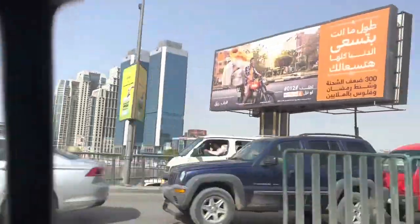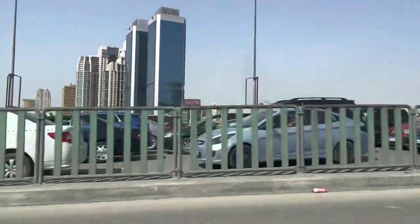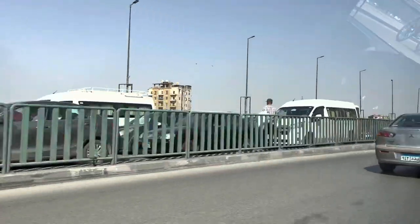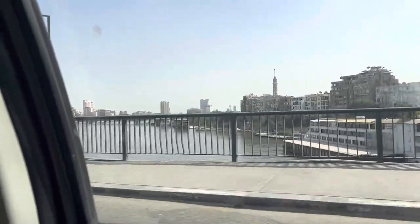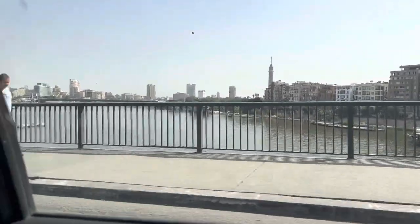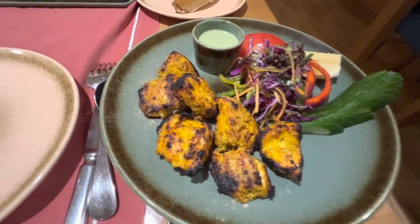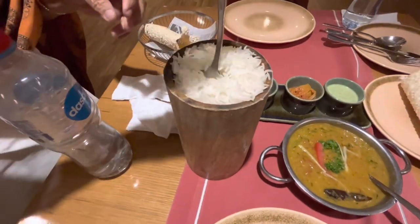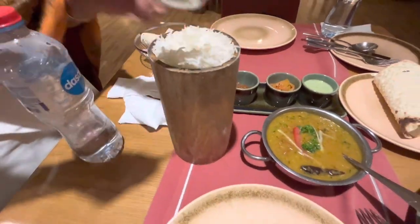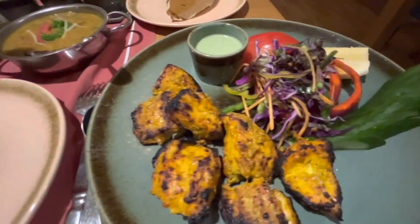So just arrived back in Cairo now and heading to the hotel. So crossing the Nile River now on the Zamalek Island. This is the Nile River. So just came to the Namaste Indian restaurant at Ramses Hilton Hotel and having lunch here. Just took some rice, dal and Amritsari fish tikka.